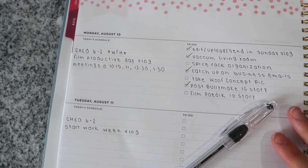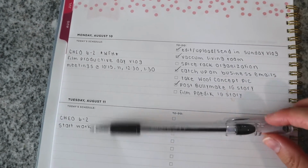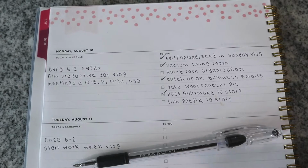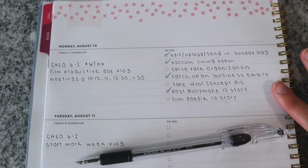This is what I ended up planning for today. I don't know why, but the older I get, the more I don't want to highlight my planner, and I just like the black. Let me know what you think. But this is my to-dos for the day. I keep my work to-dos separate on a sticky note on my computer just so I don't get them mixed up. This is more my business stuff or house stuff.